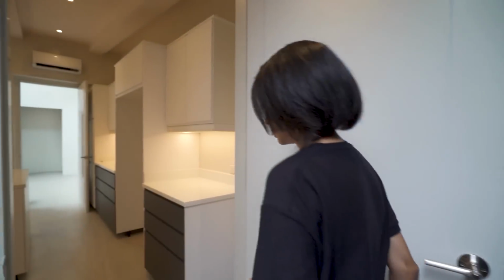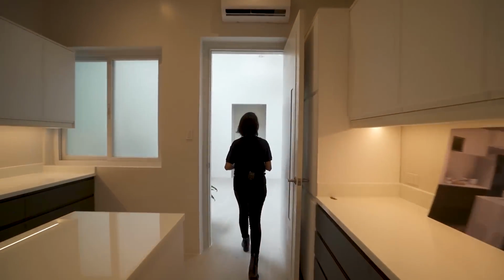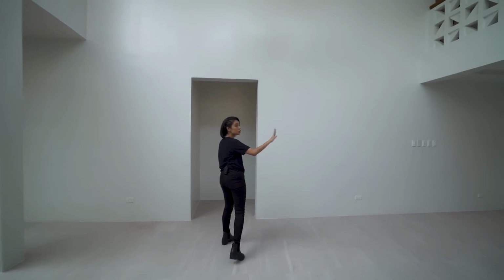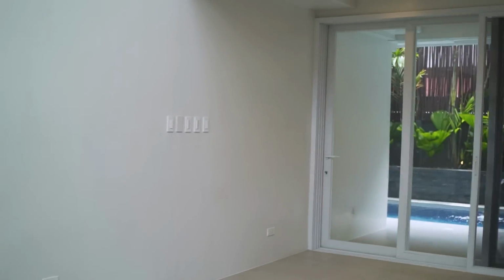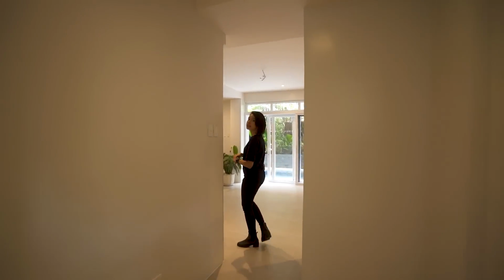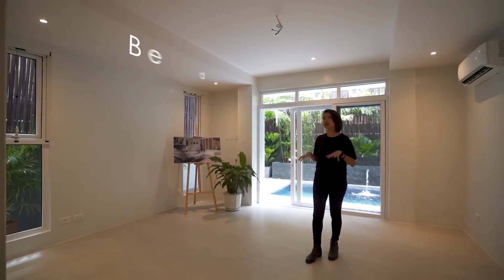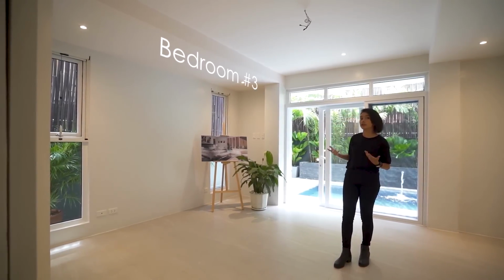Okay, so let's go back in through the kitchen. And take note that from here you can see your backyard as well as your swimming pool, but we are going to go through bedroom number 3. So you essentially have 3 bedrooms here on the ground floor. Now for this room you have this much space. You have pin lights already, and again may abang for a chandelier if you wanted one.